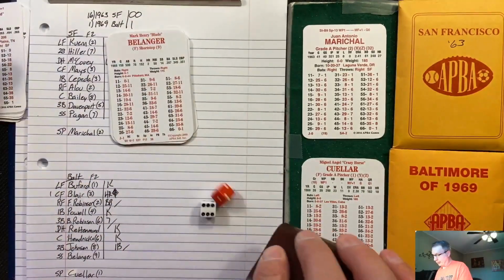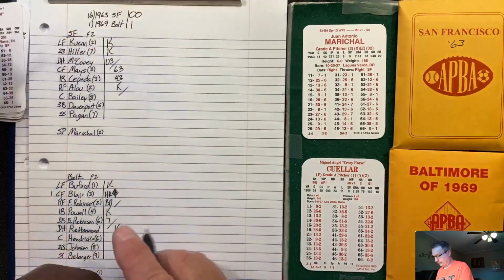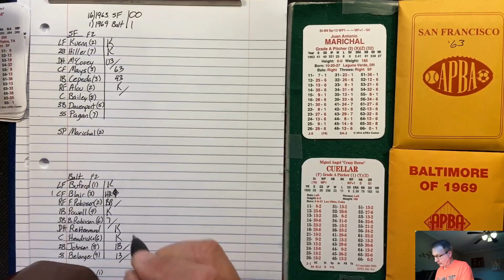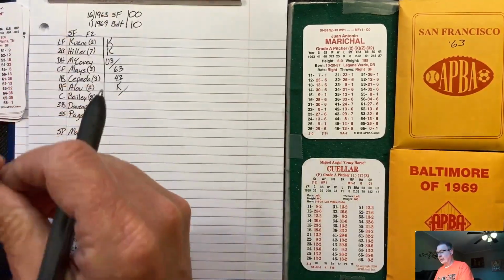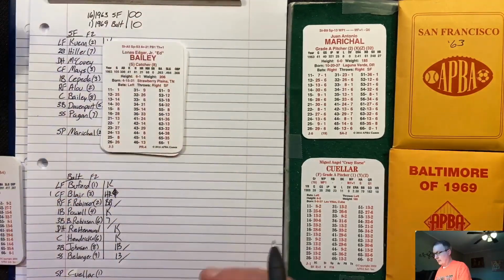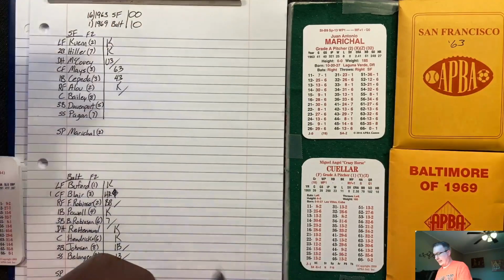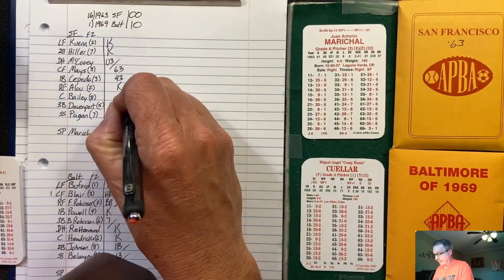Brings up Belanger, 46-29. Doesn't have a Y, so it's a 1-3, 2-out result. Top of 3, 1-0 Orioles. Ed Bailey, 43. A 29, so ground out to Cuellar.